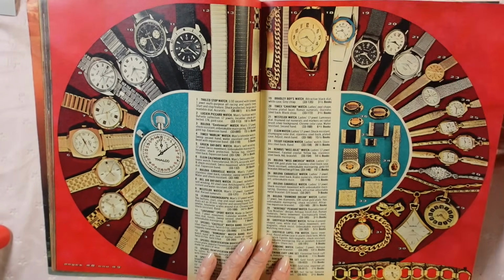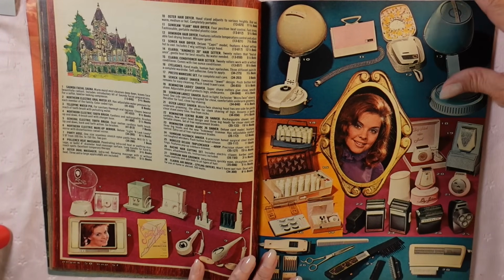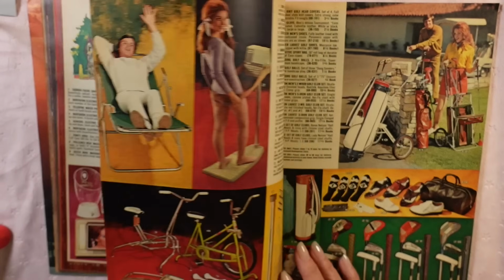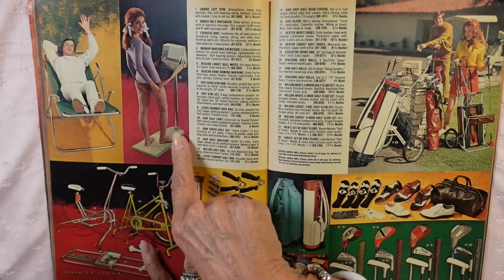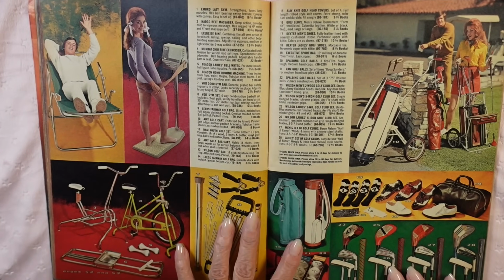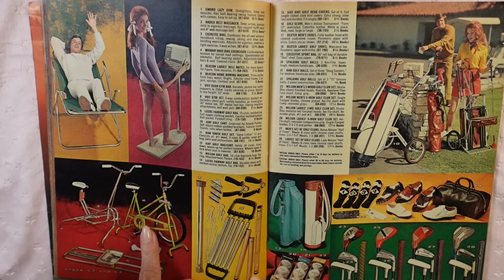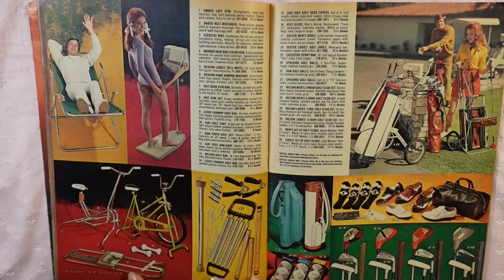Okay, watches. Beauty things. Oh my goodness. There's these hair dryers. These exercise things are just so funny. Belt massager. Deep action provides mild to vigorous massage. Ugh, it's pretty funny. Look at the stationary bike. And that would be four 22 books. Oh, golly, I remember some of this equipment.